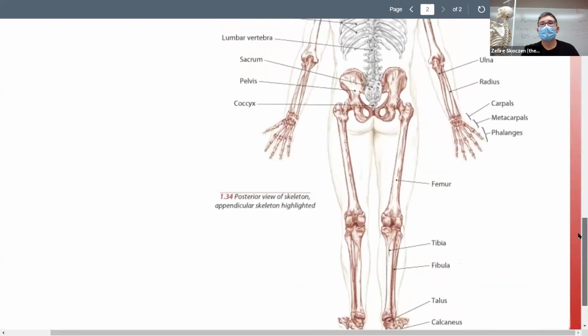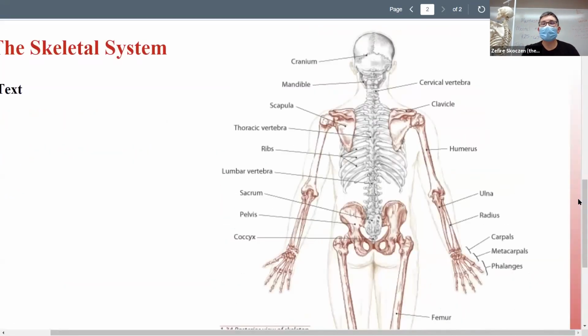Questions? A lot of repeat here on the back, but go ahead and write in your back bones, and our remote viewers, I will send you a picture of the back.